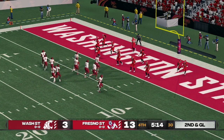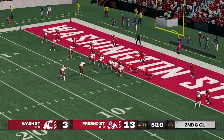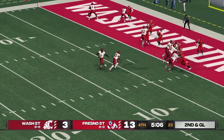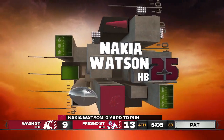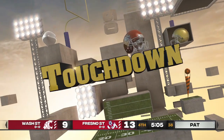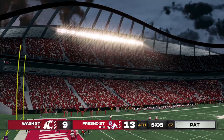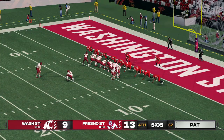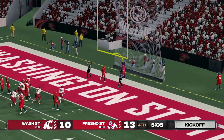Second down, goal to go. Ball on the 1-yard line. Touchdown, Washington State. Yeah, he punched that in from a short distance. He had great blocking up front on that play. A draw within a field goal. He makes the PAT.